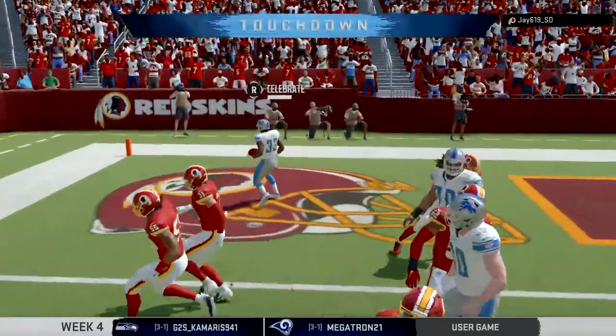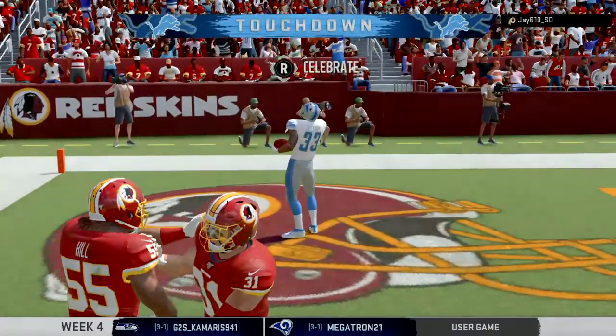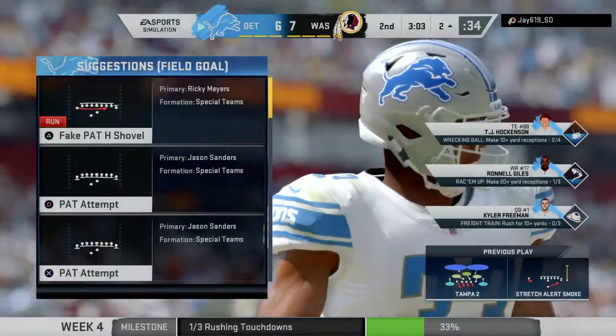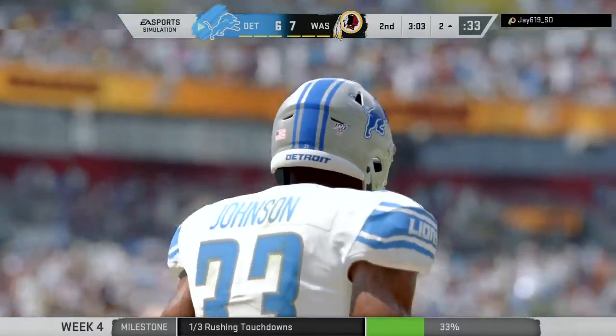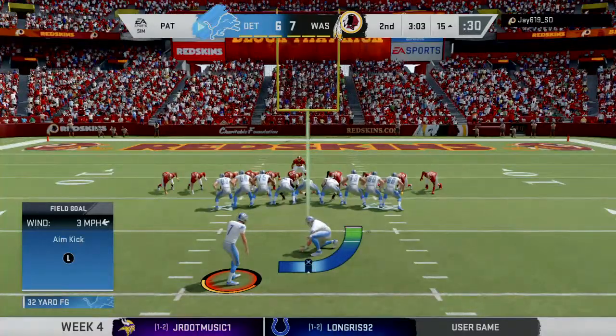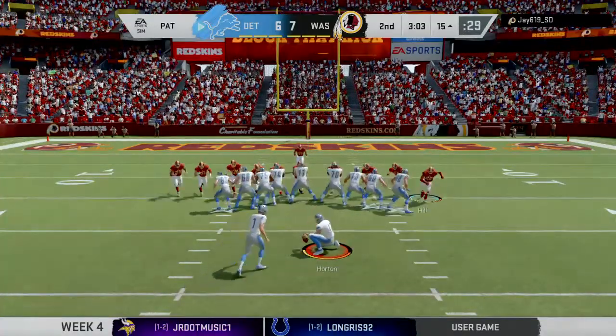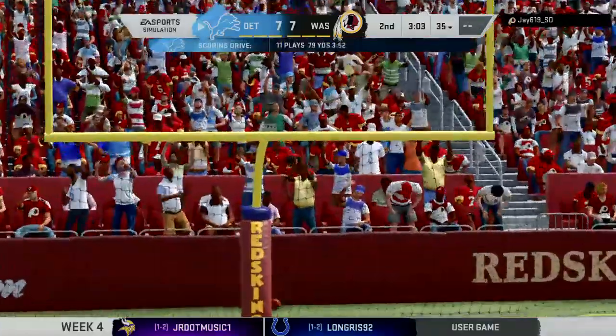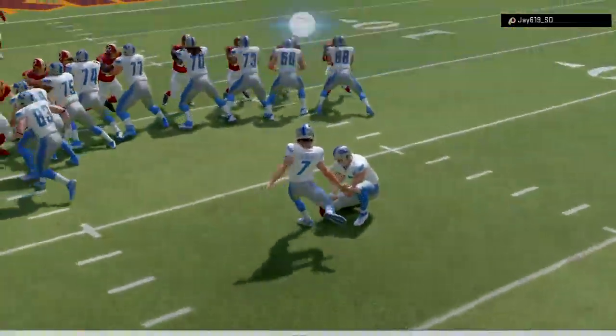And he'll get into the end zone. Touchdown, Detroit. Carry on Johnson, his first touchdown on the year, as they are now on the board here in the first half. And they're able to run it in. It started with a battle in the trenches. They won there, and they got in for 6 points. And that's going to be a tough one for the defense to deal with.